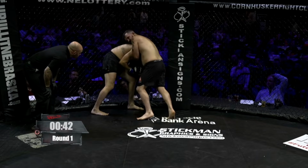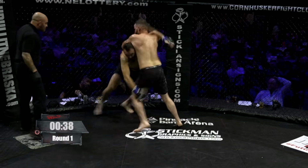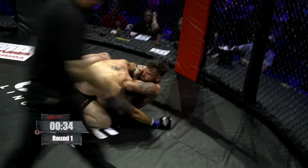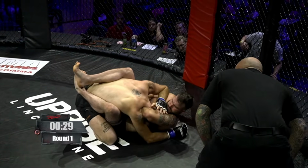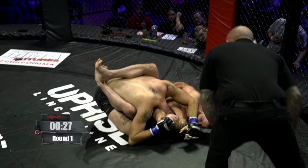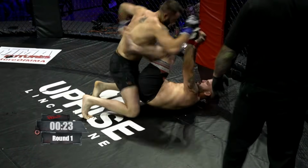Britton's not really doing anything to get out of this. Like, I guess he's hand fighting now, which is what he needs to be doing. There we go. Now he goes for that single, gets Tony to the ground, lands right back in another guillotine position. That looks a little tighter than the one he had. But like you said, the longer it goes. That looks pretty dang tight. Oh, he slips out though.